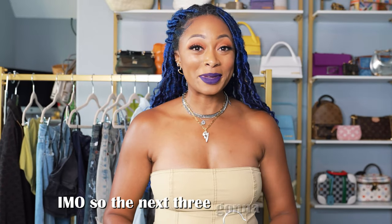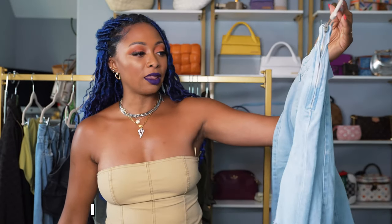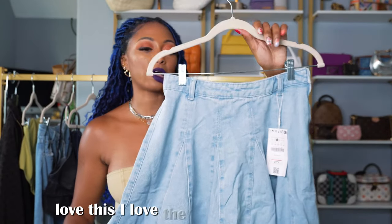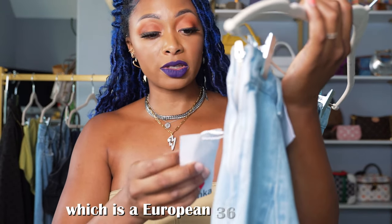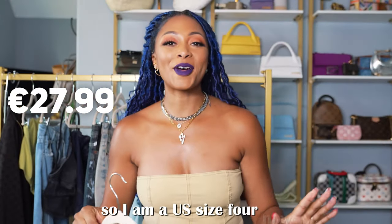So the next three are gonna be denim pieces. I got this gorgeous asymmetrical skirt. Oh my God, I love this so much. I love the fact that it's shorter, so it's like a mini-ish, and then it goes to midi length. Love this, I love the color and everything. I got my true size on this, which is a European 36 or US size 4. This was €27.99.